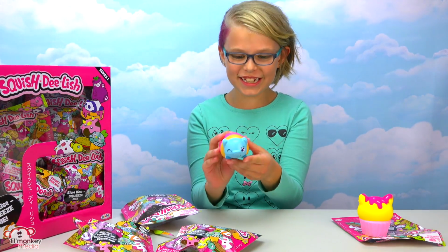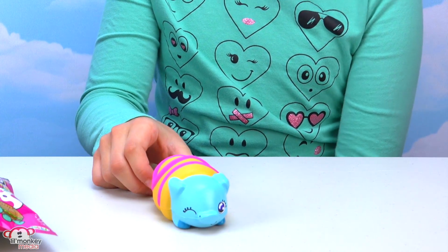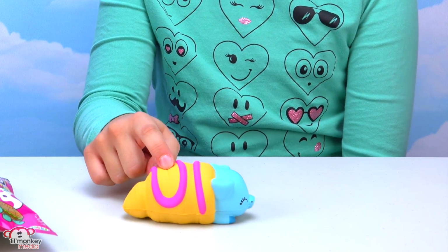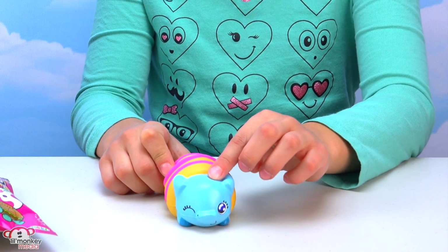Oh my gosh. Look at this one. This one's so sweet, and it looks like the pig's hiding in a croissant. Silly pig. But it is one of my favorite colors, blue.